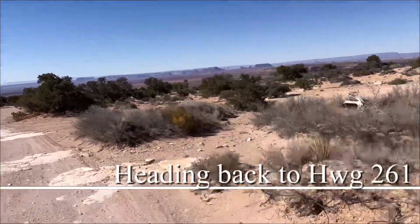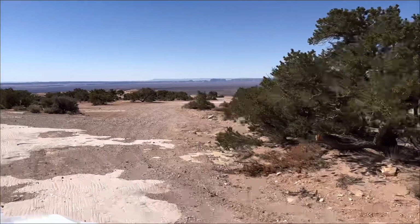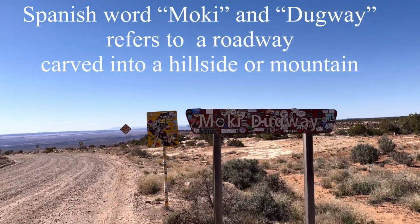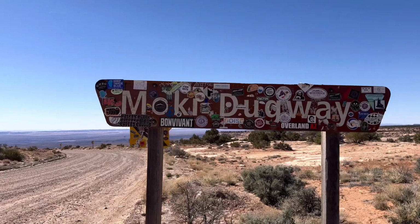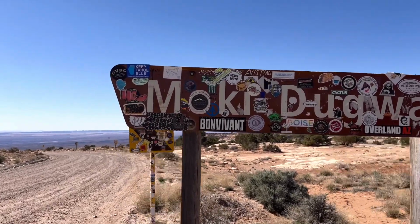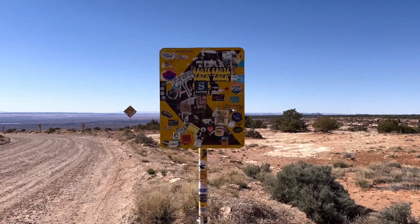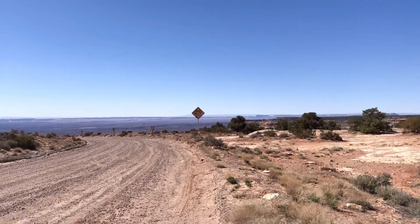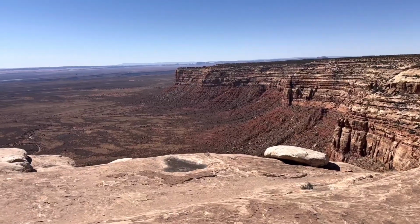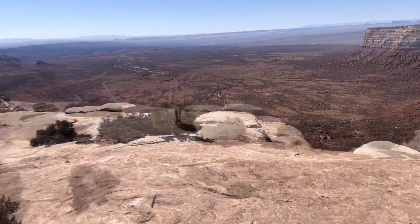This is the rough part. Jeez. We're officially at the start, at the top of Moki Dugway. I think I've been pronouncing it wrong before. I've been saying Moki. I don't know why all these stickers are here. But Moki Dugway. Just coming down here to see if we can see the switchbacks from on top.